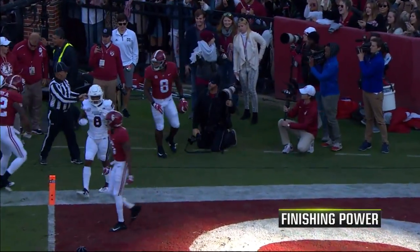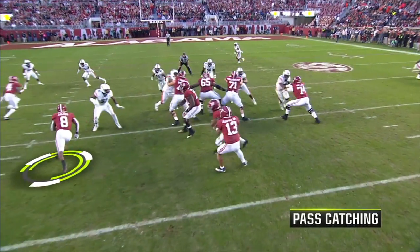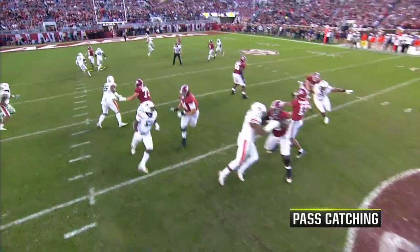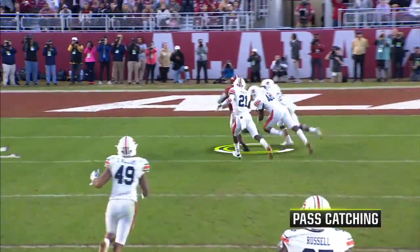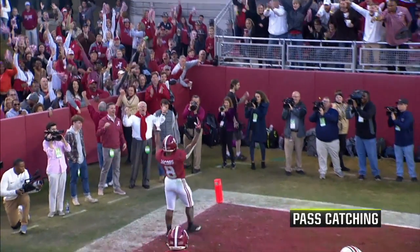And then the other thing is he can be a 3rd down back. You can keep him on the field all 3 downs because of this: his ability to run routes, get open, and naturally catch the football. That adjustment is not easy to do from the running back position, and Josh Jacobs just has it.